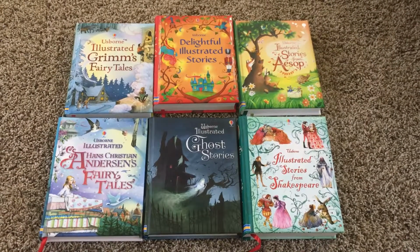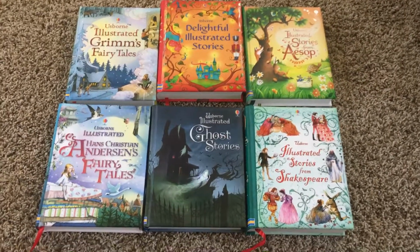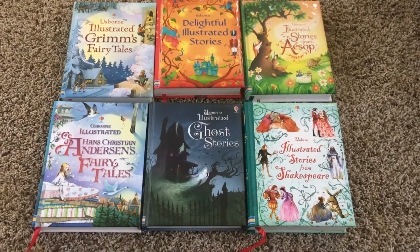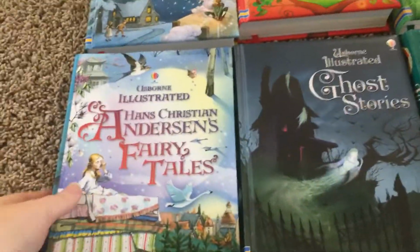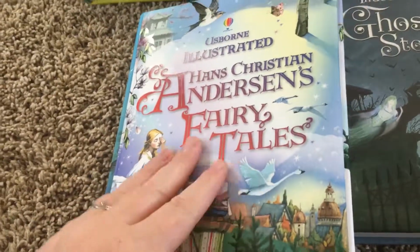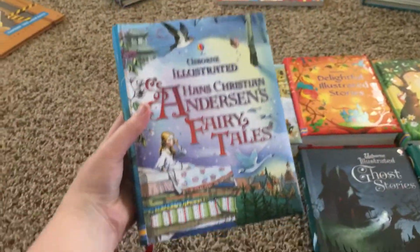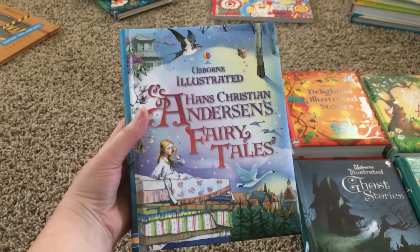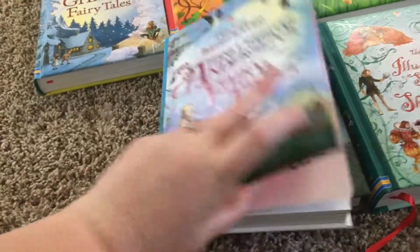Usborne has these amazing combined volume books that have classics in them. They're such high quality, like heirloom quality. And they have these awesome, I always call it pillow top, but I don't know how to explain it. It's super soft and it's got padding in it, so they're so comfortable to hold. And these are kind of smaller so that they fit in kids' hands. And they all have a matching bookmark that comes inside of them.